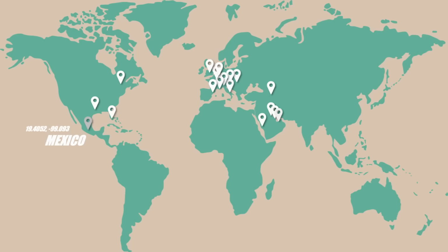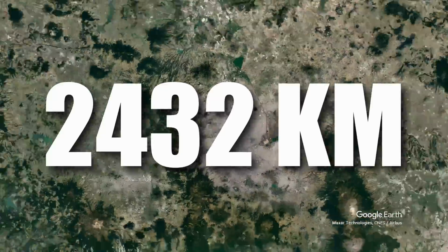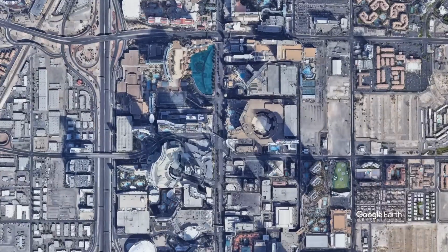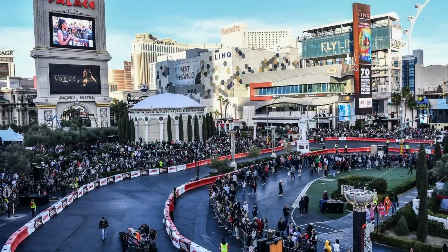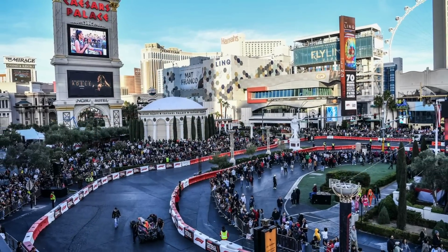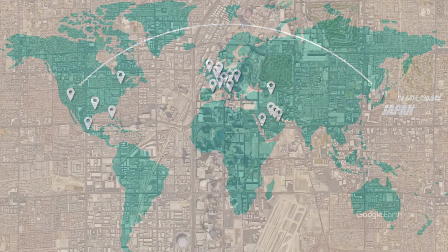To finish off in America, we fly down to the newest race on the calendar, the Las Vegas Grand Prix, at a distance of 2,432 kilometers. We've still got a long time to wait for Las Vegas, so we'll see how the racing ends up, but if it's anything like Miami, I don't think Formula One fans are going to be too happy about the racing.